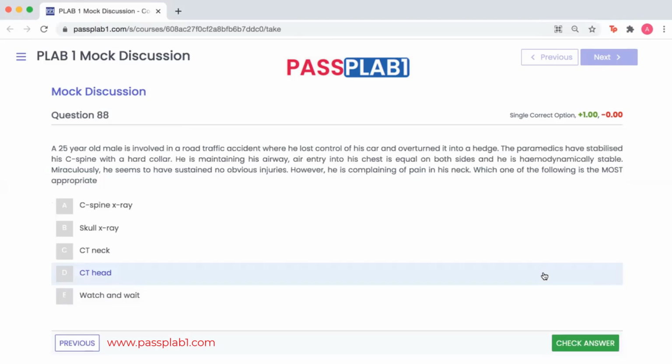Okay. Next, you have a 25-year-old male who's involved in an RTA where he lost control of his car and overturned it into a hedge. The paramedics have stabilized his C-spine with a hard collar. He's maintaining his airway. Air entry into his chest is equal on both sides, and he's hemodynamically stable. Miraculously, he seems to have sustained no obvious injuries. However, he is complaining of pain in his neck. Which one of the following is the most appropriate?